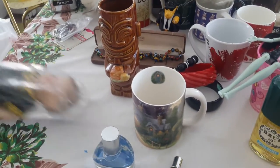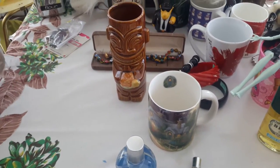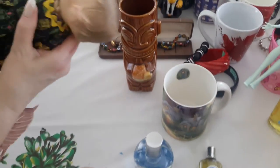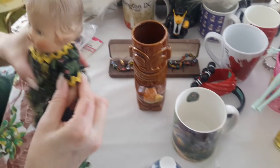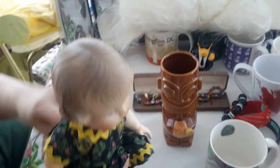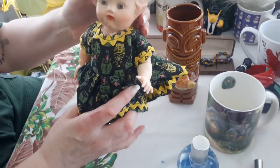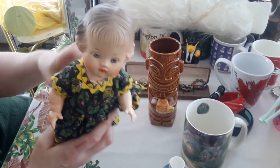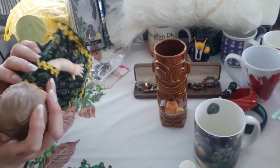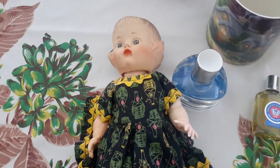Okay. I got this doll. She was $5. She's really nice. I don't think I've ever seen a walker with a molded head like this. And she's got a little walker. Oh, she's even got little matching pants. And she's got the cutest little dress on. It's got little wine bottles on it. She just needs a little cleaning and she'll be fine. And maybe some shoes. Cute. I don't think there's any markings. JG, whatever that is.